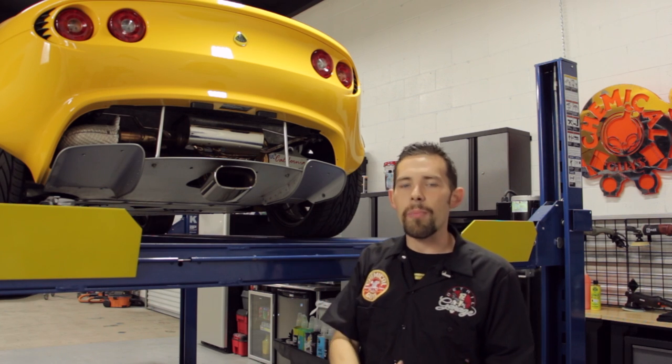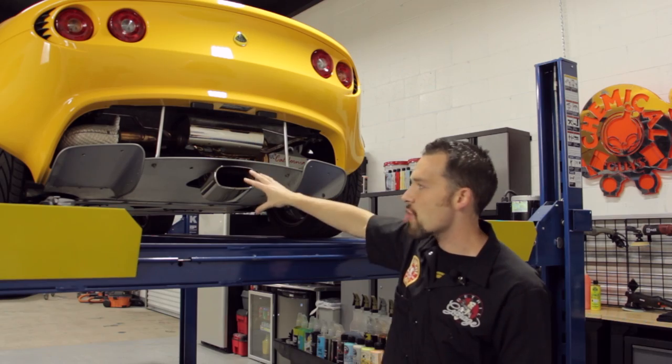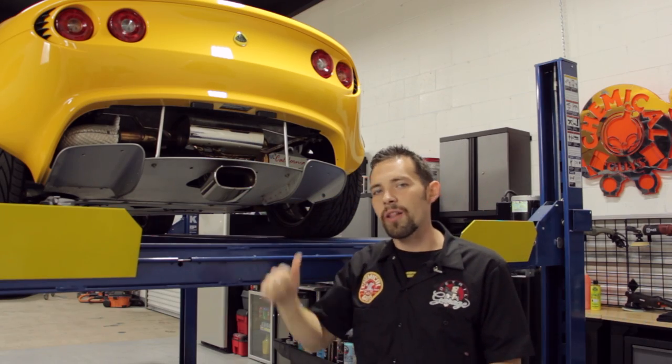I'm gonna use some heavy metal polish and some microfiber applicator pads and some microfiber towels to make the tip shine so we can have the finishing touches right on this Lotus. So I'm gonna hop underneath, grab.